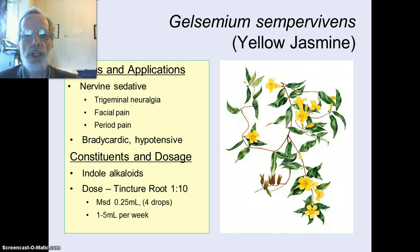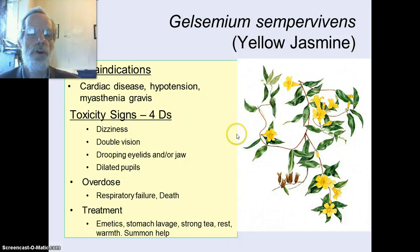The main applications are for trigeminal neuralgia. Other facial pain will respond to that nervine sedative action, and I've heard of people using it for period pain. It also very much slows the heart and is hypotensive, so avoid if there's cardiac disease or low blood pressure, and it will accentuate the symptoms of myasthenia gravis.